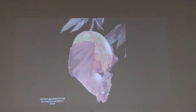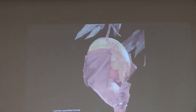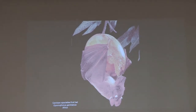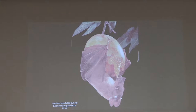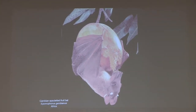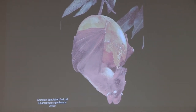Now we have 250 species of fruit-eating bats, and one of the interesting things, they like over-ripened fruit. They don't like hard, crunchy apples like we do. They like over-ripened, squishy apples that they can grab a bite out of and squeeze all the good part out and then spit out what they don't like. So this guy is just hanging there, chomping away, eating what he likes, spitting out what he doesn't.